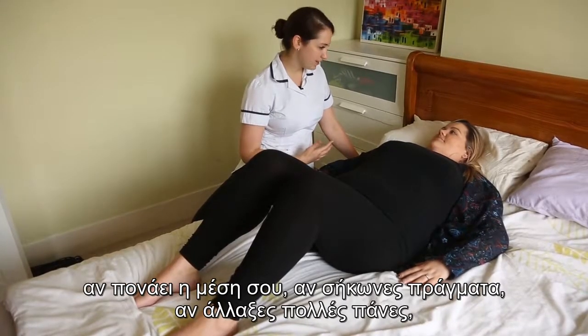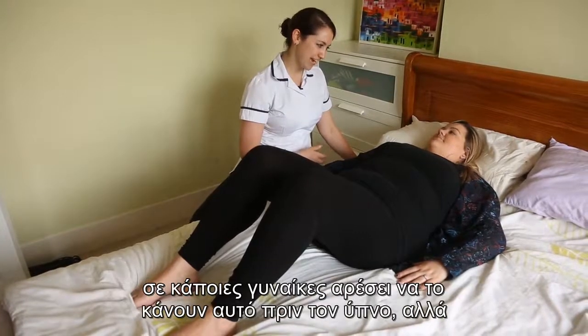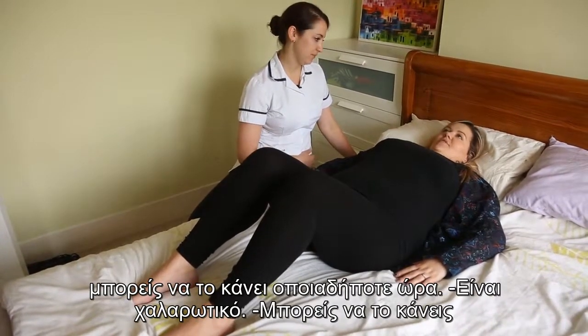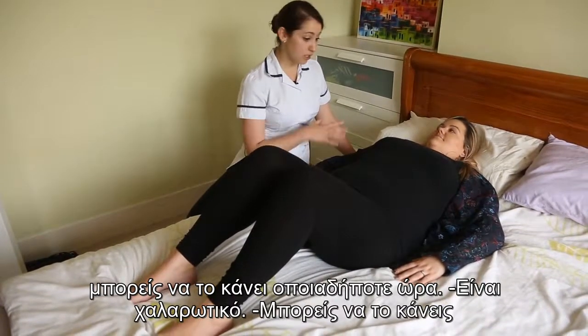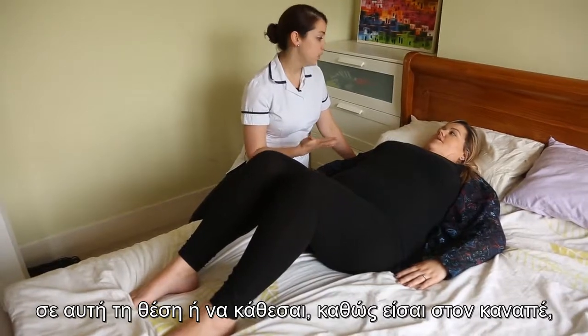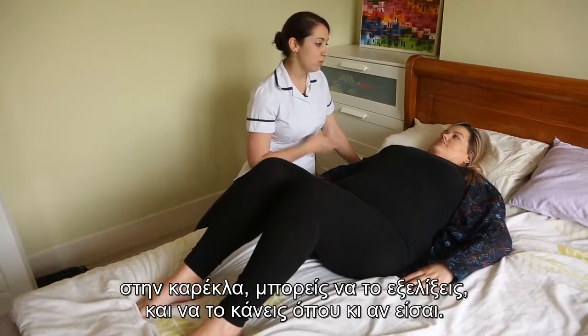Really nice at the end of the day. Sometimes if your lower back is aching, if you've been doing a lot of lifting, a lot of changing, some women really like to do this before bed, but you can do it any time during your day. It does feel relaxing. And again, you can do it in this position, or you might want to do it in sitting whilst you're sitting on the sofa or the chair, so you can progress it wherever you are.